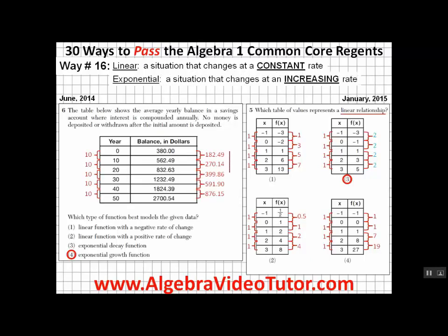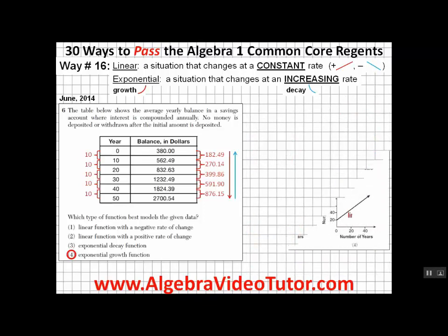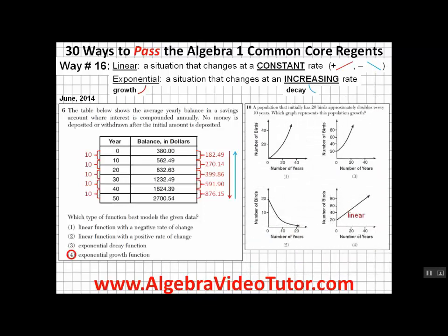Since the numbers increase at an increasing rate, this is considered exponential growth, and then the graph would have a steep upward curve. Exponential decay would be the opposite, with a decrease in numbers at an increasing rate. Linear functions can be both positive and negative, but the lines will be straight due to the constant rate, like in choice 4 of this question from the August 2014 Algebra 1 Regents.